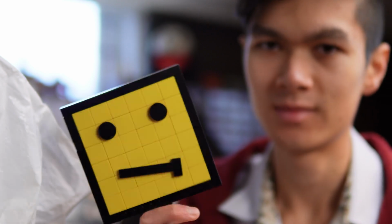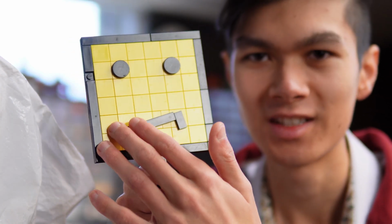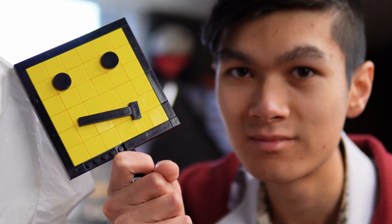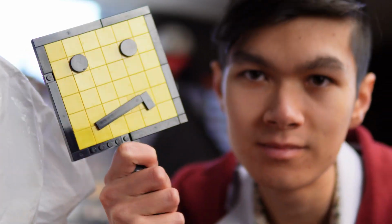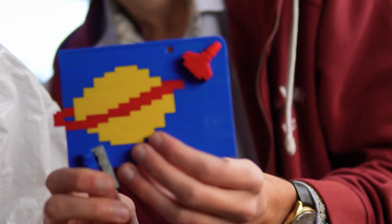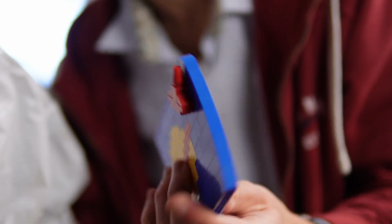Well, I guess it's like a placard to express how you feel, and you can change it based on how you feel. So this is... Yeah, this is good. And this is... I'm not too pleased about the situation, so there's that. We have the Classic Space keyring holder, which I built a few years ago and shared this year.